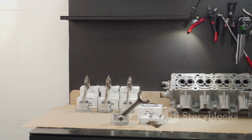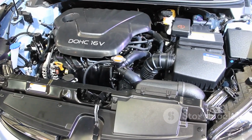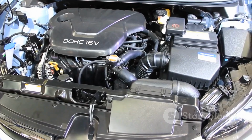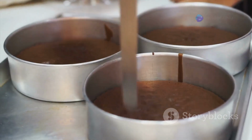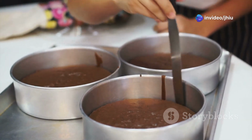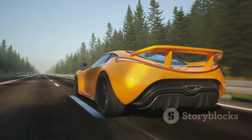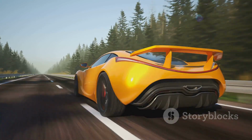So, when you hear about a 1,500 cc engine, it means all its cylinders combined have a volume of 1,500 cubic centimeters. This gives you an idea of the engine's size and potential power. It's like measuring the size of a cake mold. A larger mold means a bigger cake. Similarly, a larger engine displacement means more room for fuel and air, which can produce more power. More cc's usually mean a larger, more powerful engine.